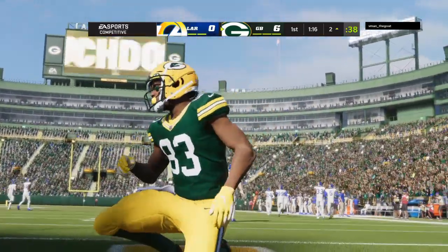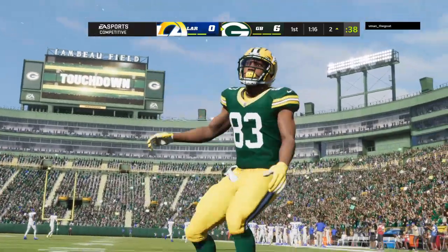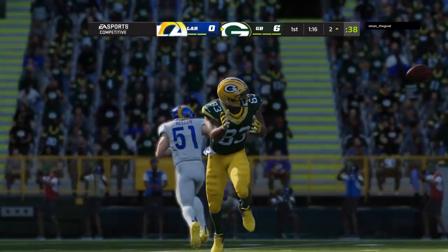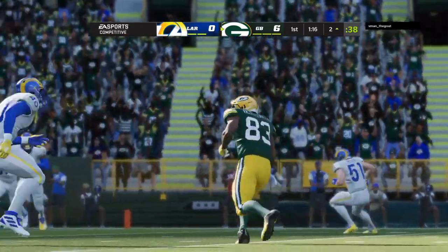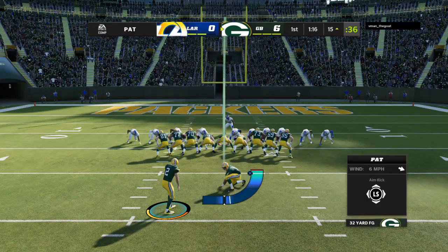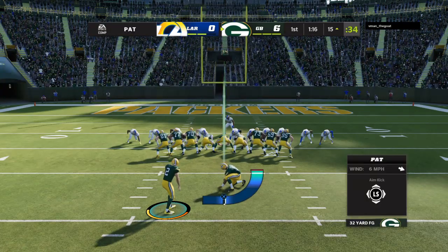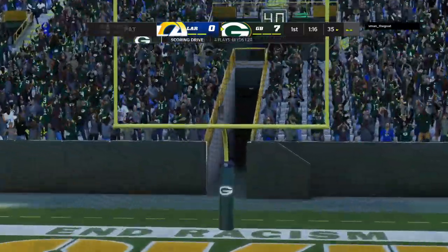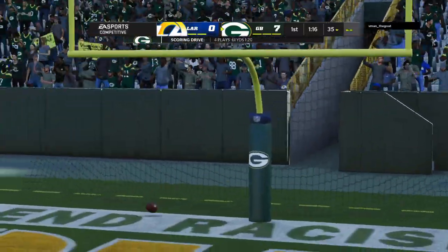When you're a great route runner, it makes you that much better as a receiver because now your quarterback trusts that you're going to be where he expects, and he's able to deliver the ball on time. On is Mason Crosby for the point after. And it's good to make it 7-0 Packers.